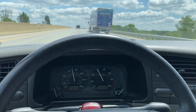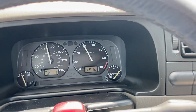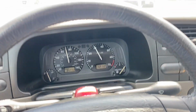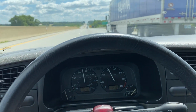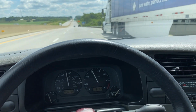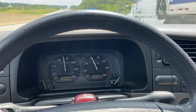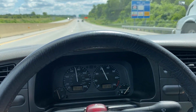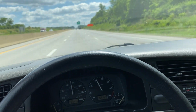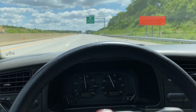Alright, here's another little add-on video. So I learned how to set the clock. It's kind of interesting. It's that recessed button there. You kind of have to stick your fingernail in there. If you push the button, it does the hours. And if you hold the button, it does the minutes. Kind of interesting. But I got that set probably about 25-ish miles into the trip.